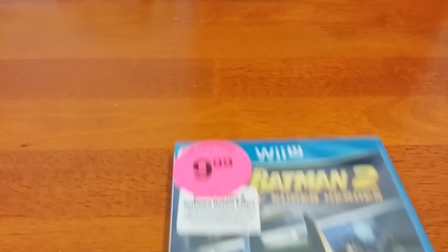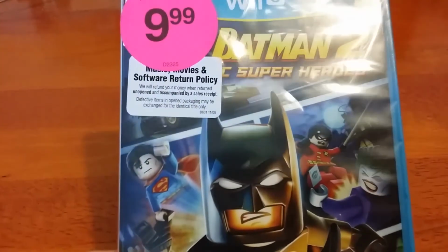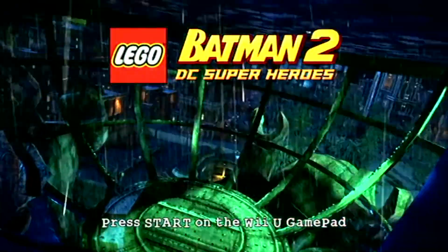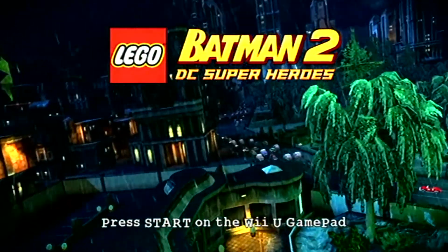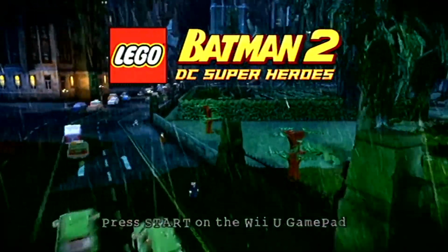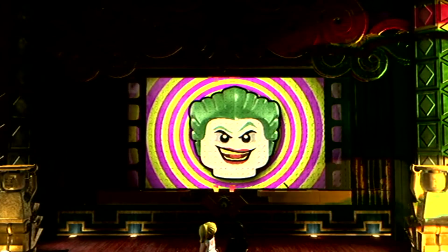Okay, I was able to fit in a brand new game under my budget this week. Lego Batman 2 DC Super Heroes for only $10. And I've got it sealed. I'll just open up that seal and start playing it. What can I say? It's Lego Batman. It's great fun. All these Lego games are just a lot of fun. So I need to get that Lego Movie game as soon as I can.